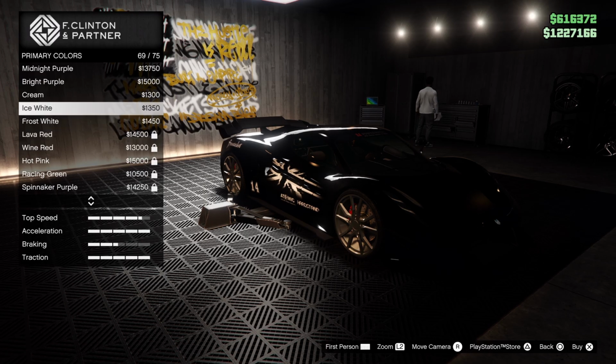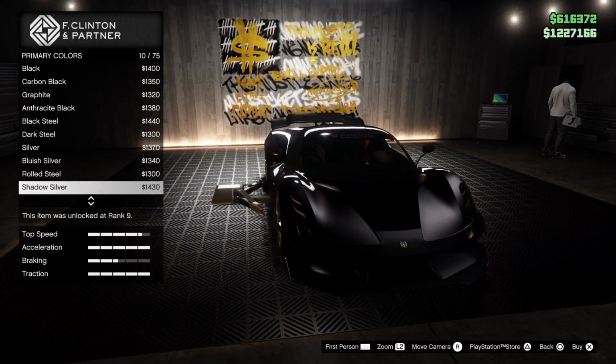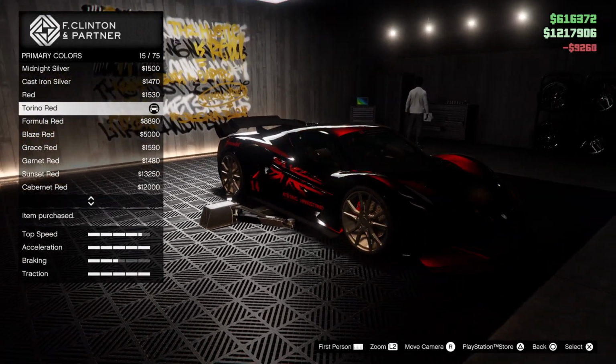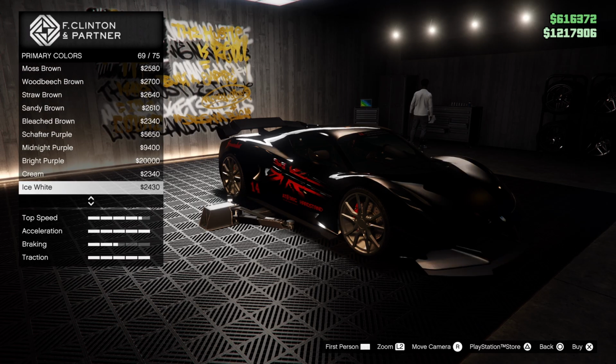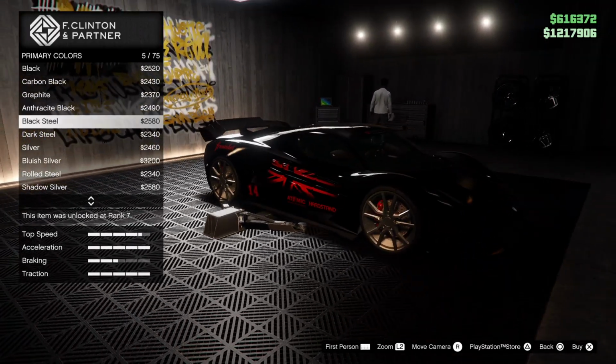Okay, how does white look on this thing? Not nearly as good as I thought it was gonna look. So yeah, we're gonna do the red. Put Torino red with a black pearlescent. That way we can still get the black. Actually, we'll just do like a black steel.